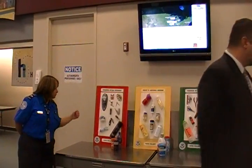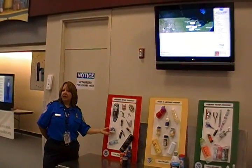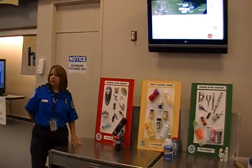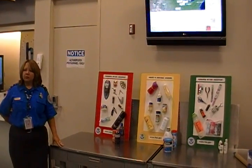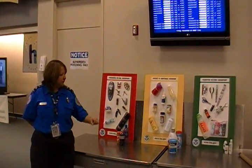Right. On our display, we're showing some of the common items that we find. Snow globes, not allowed at all. It doesn't matter the size on them. And container sizes of your liquids must be 3-1-1, so you want them 3 ounces, and in a Ziploc baggie like we have down here.